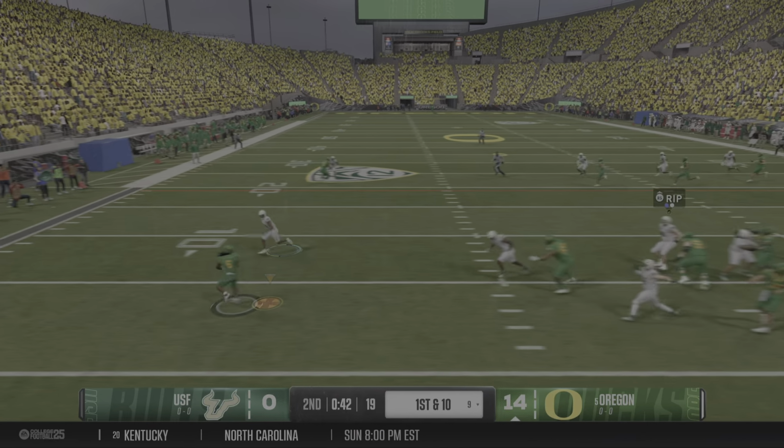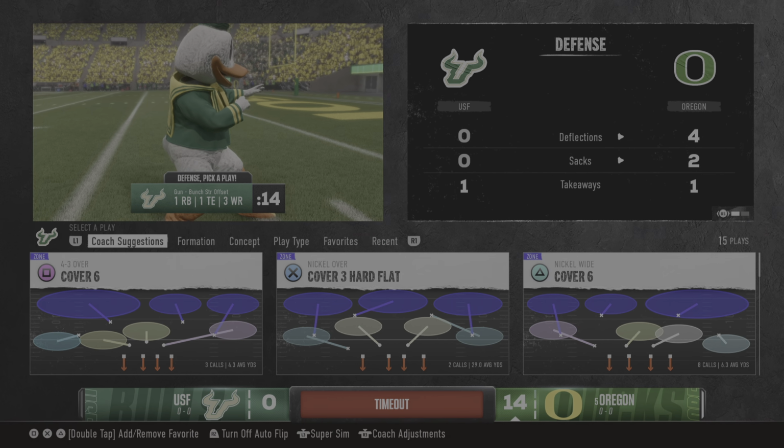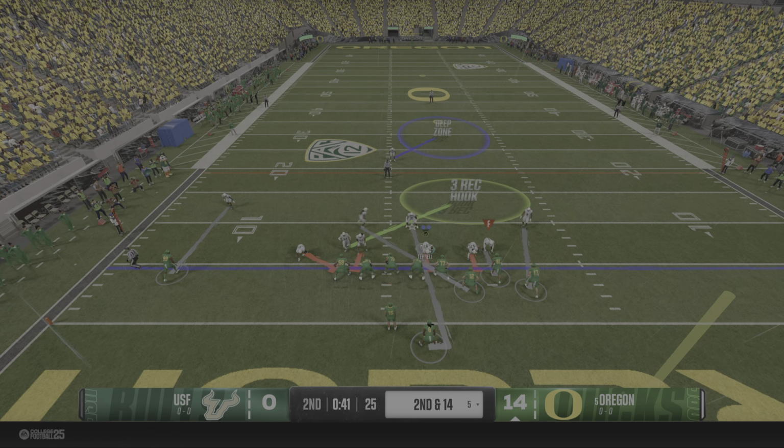They'll start this drive with a pass. Grabbed behind the line. It's Whittington. The offense will have to use its first timeout of the half. Let's see what they've got on second down.